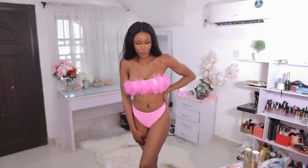Hey guys, so I also got these swimsuits.